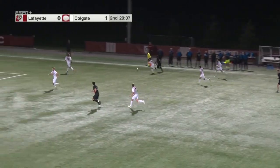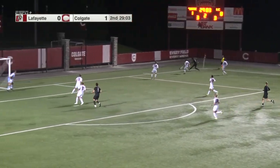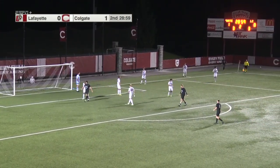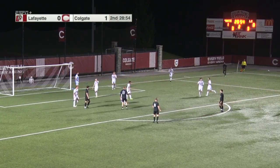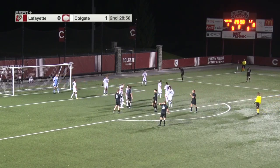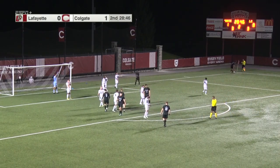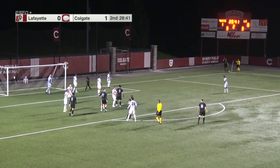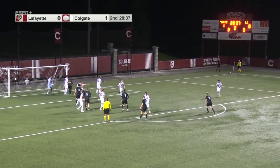But a rare mistake today by the Raiders defensively, and they nearly paid dearly for it. Adlett trying to cross, and it's out for a corner. And it feels like Lafayette's offense is starting to reach a crescendo. Poking and prodding here, that dangerous look from Kedra Melitis. And now all of a sudden another corner. It'll be Dawson again.